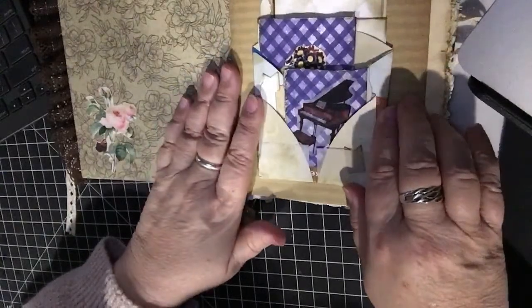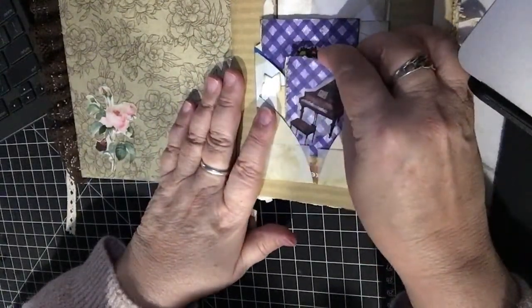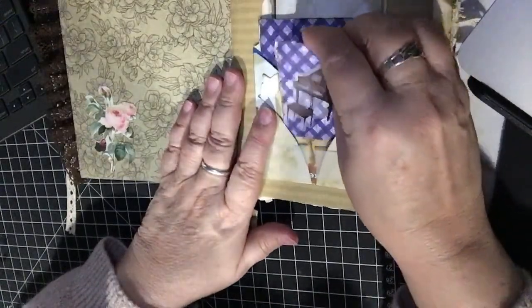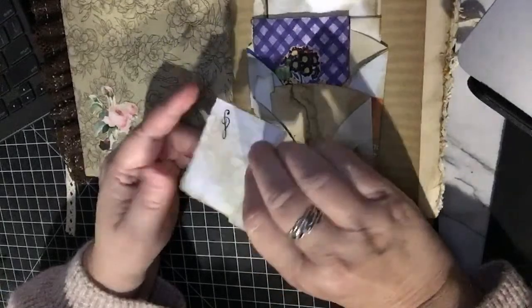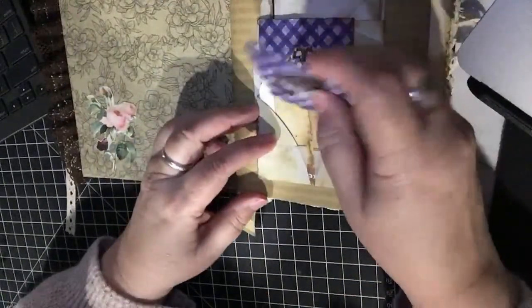Here's an interesting pocket that I made. I used some of the tea batik or something like that paper. I keep pulling it out each time to remind myself. So here's a little journaling card with just some notebook paper that I grunged up.